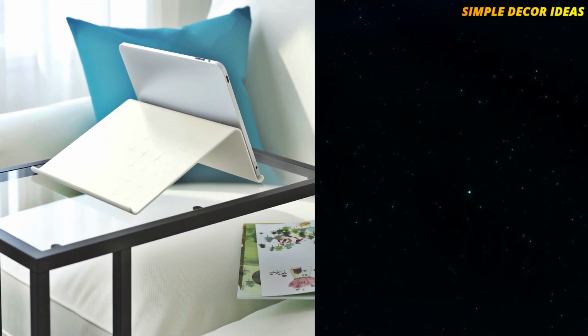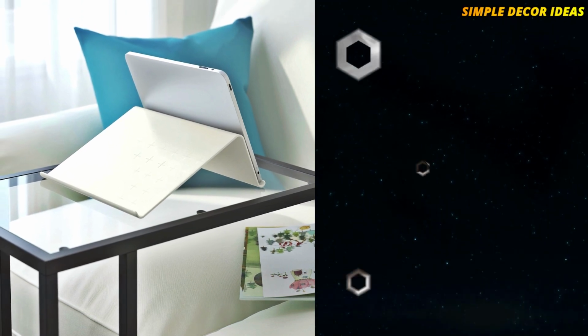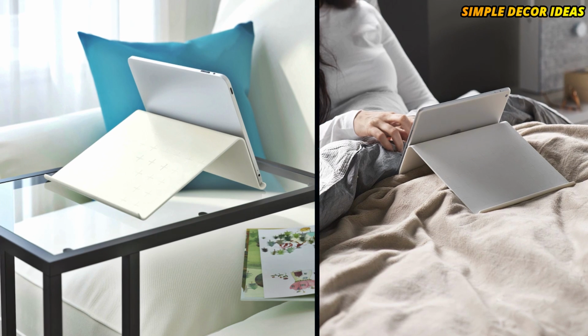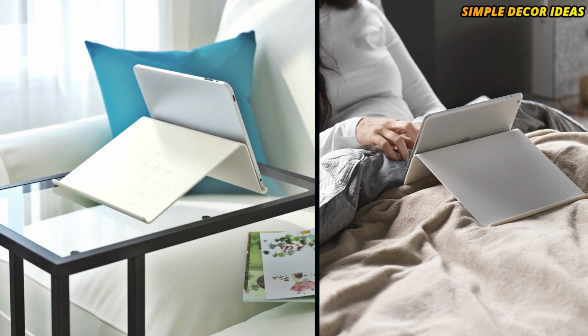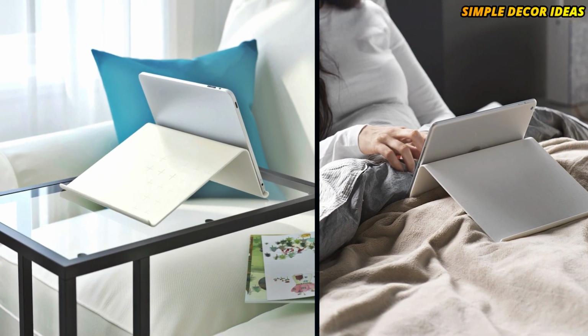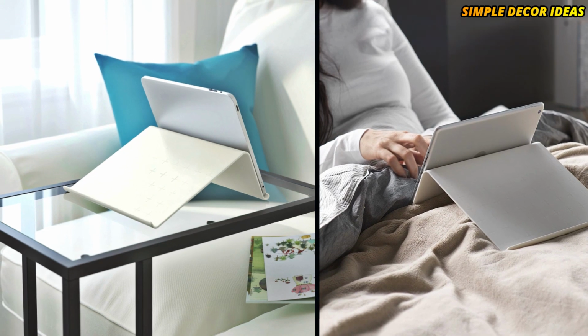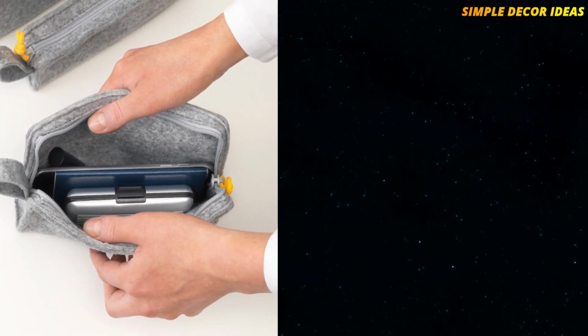4. Burget tablet stand. This tablet stand is so affordable, yet it is so incredibly useful. You would really be prepared to pay more for this amazing little tablet stand. It costs just $3.49 in US Ikea stores, and that is definitely less than I paid for my cup of coffee this morning.